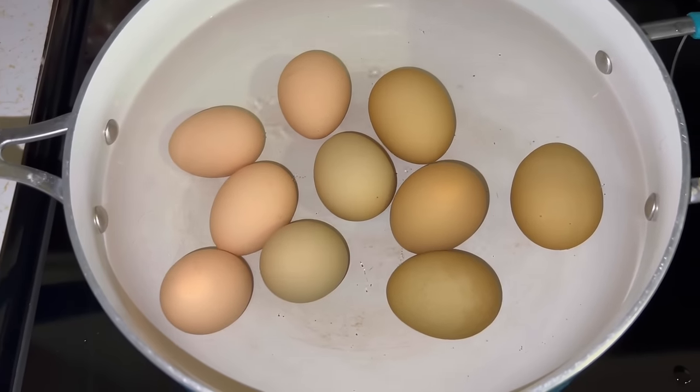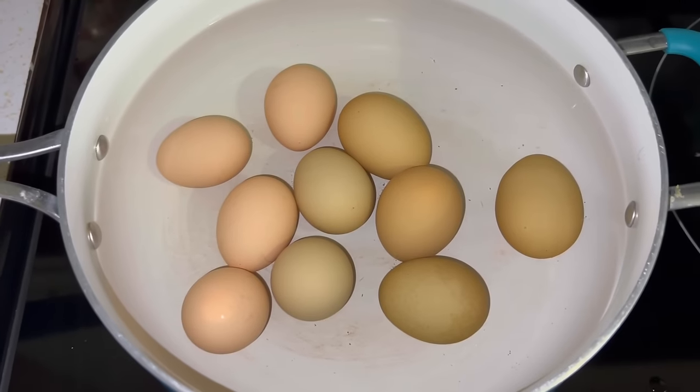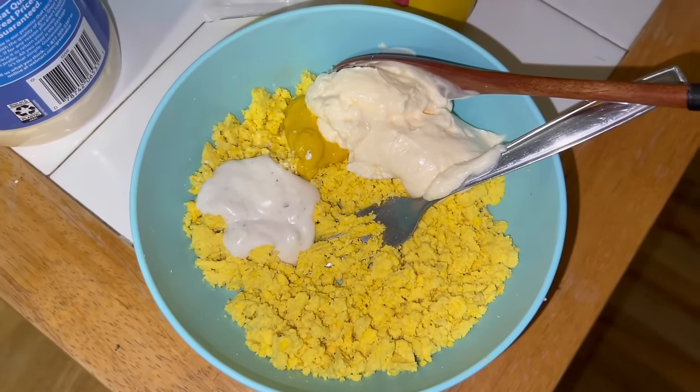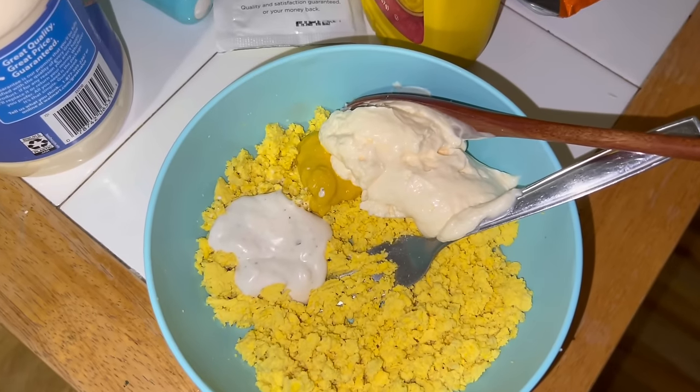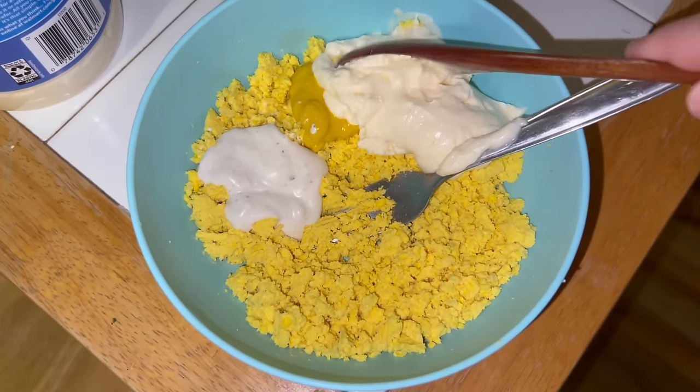I'm gonna go ahead and boil up the eggs for deviled eggs tonight as well. And I'm probably gonna go ahead and make them and keep them in the refrigerator. This is how I make my deviled eggs. I know it may be weird to some people, but this is how Dusty eats them. He is so picky when it comes to this kind of stuff.